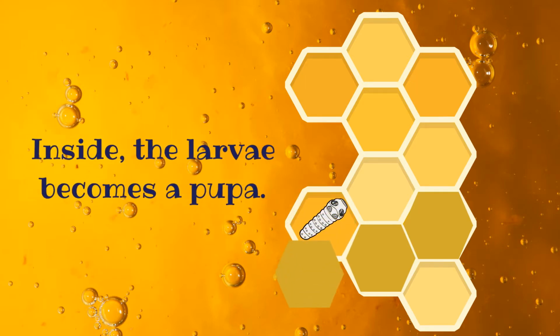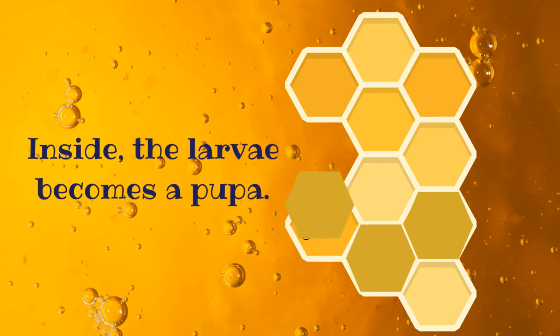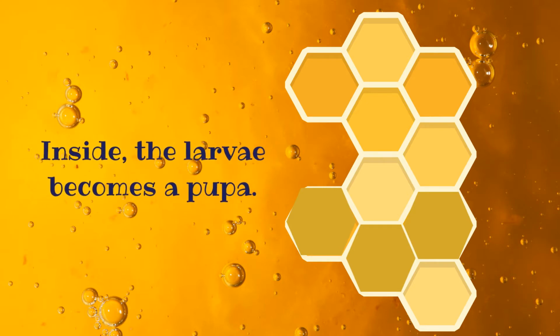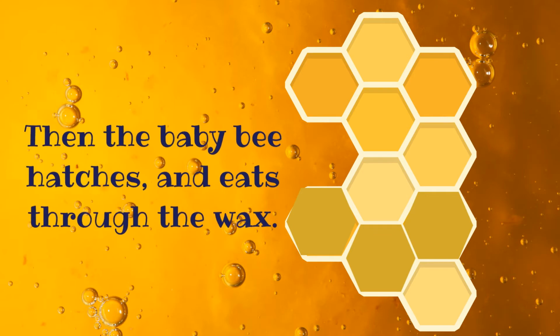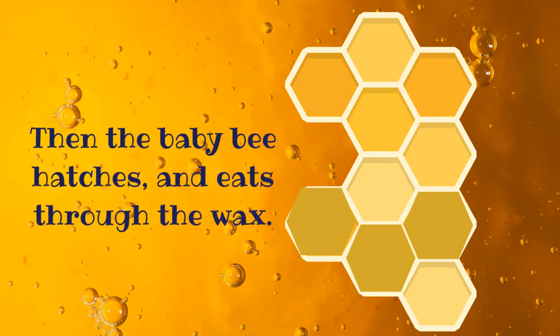Inside the cell, many changes are happening, and the larva becomes a pupa. It's a little bit like how a caterpillar becomes a butterfly in a cocoon. Then the baby bee hatches and eats through the wax. How long this takes depends on what kind of job the baby bee will have.